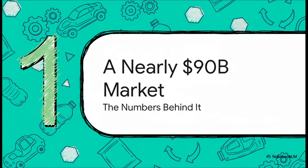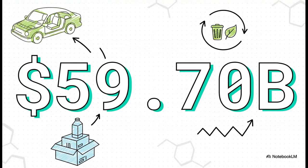But okay, this isn't just some cool science project. This material is a massive, massive global business. So let's get into the numbers, because they really show you the sheer scale of this invisible industry. Let's just start with right now. In 2024, the global market for this one type of plastic is worth nearly $60 billion. Let that sink in for a second. That's a huge number for something most of us don't even know by name.